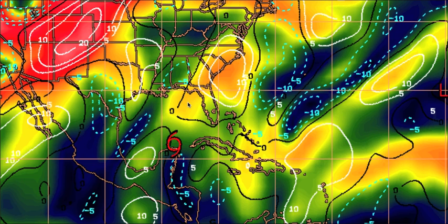Here's a look at the latest wind shear map analysis. The green colors indicate wind shear of about 10 to 20 knots.